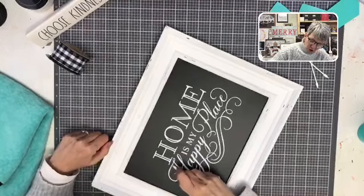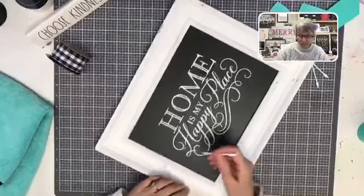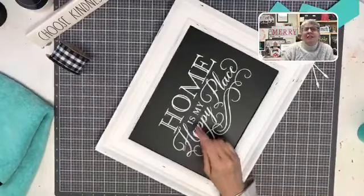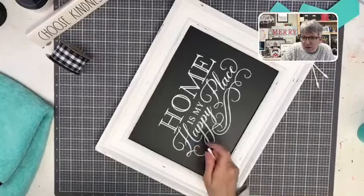So there's only certain surfaces you can do this with. Obviously, if you're doing this on canvas, you can't clean it up because it's in the canvas. I guess I shouldn't say that, I have cleaned them up. Depends on how bumpy your canvas is.